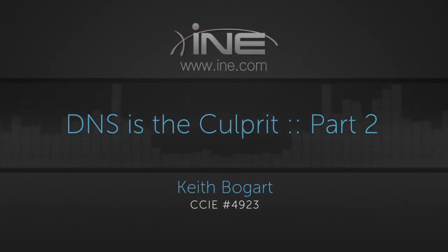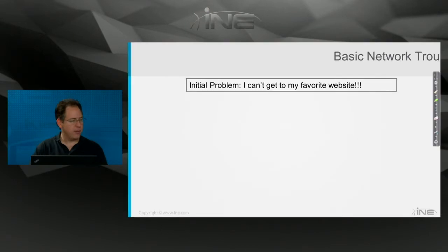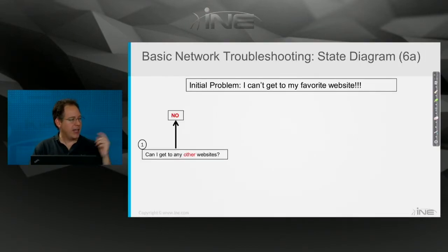So in troubleshooting number 6, in the previous one, we determined that the problem was with the service provider's or the ISP's DNS server. We could reach it, we could ping it, but anytime we sent a web lookup to it for some website, it wasn't giving us anything. So what else could be problematic with that DNS server? Can I get to any other websites? No, just like before, no websites are reachable.